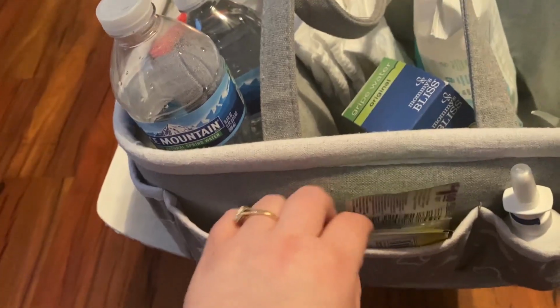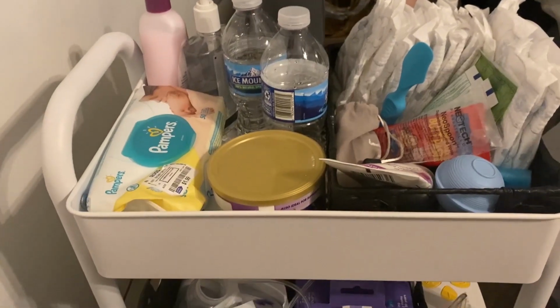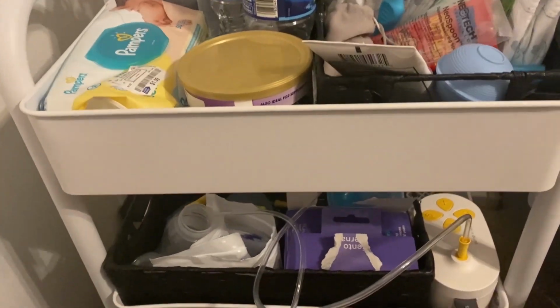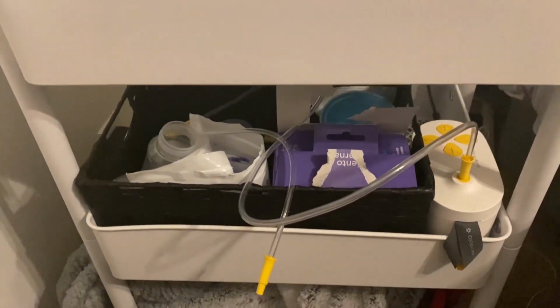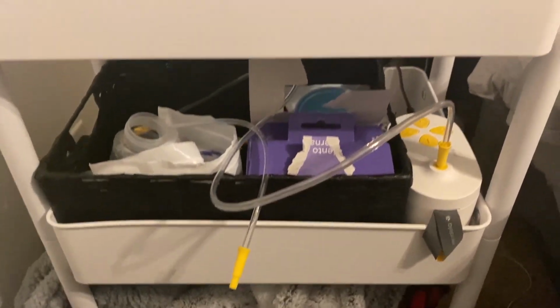I will try to go and film to show you guys what we put in ours. I'll do the couch side caddy now, so you guys can kind of see what I keep in the couch side caddy, and then I will be showing you our bedside caddy. And like I said, it has a little bit more stuff for overnights and stuff like that. Highly suggest doing this, and I can leave the Target cart that I got below. I don't know if I'll be able to find the Burlington one, because I don't know how to search that stuff, so if I can find something like it, I will leave it linked below as well.